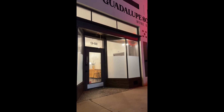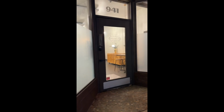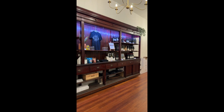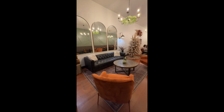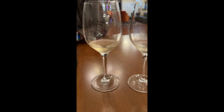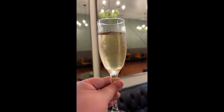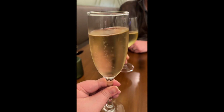Next, we headed to the town of Guadalupe, which was not very far away, and we went to the Guadalupe Social Club. I think that social clubs are a thing in this area, but I'm not really familiar with the concept. This felt to me like a very elevated wine and beer bar that had local wines and beers. They also served food, but we were stuffed from dinner, so we didn't try any of their foods, but they had a variety of different food items you could try, and the worker let us have a taste of things before we selected our drinks for the evening.